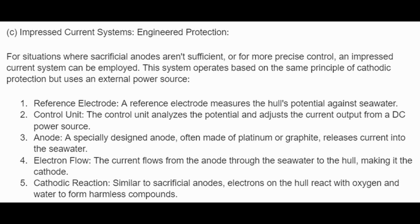2. Control unit. The control unit analyzes the potential and adjusts the current output from a DC power source. 3. Anode. A specially designed anode, often made of platinum or graphite, releases current into the seawater.